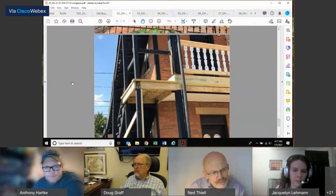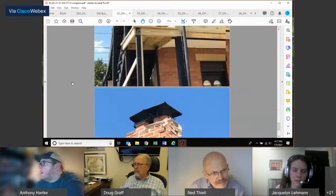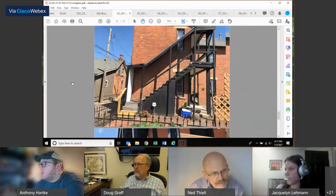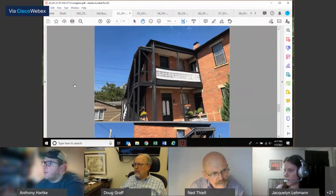So we're going to approve 2-3 sections of balustrade, that's it? I think we're approving the balustrade that existed previously, and they're replacing it with a new balustrade. So it's kind of replacing what was there previously.